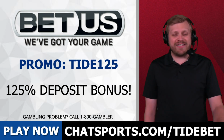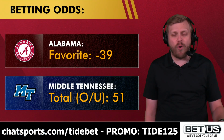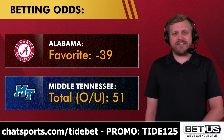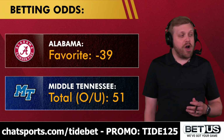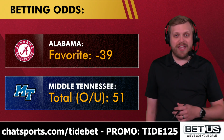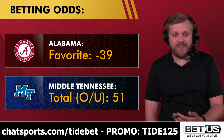They do have odds on this opening week 1 matchup. Alabama, a 39-point favorite. Middle Tennessee is the matchup, of course. The over-under is 51, so you're talking like a 46-6 win for Alabama is the expectation here. I'm actually kind of surprised the spread is available.